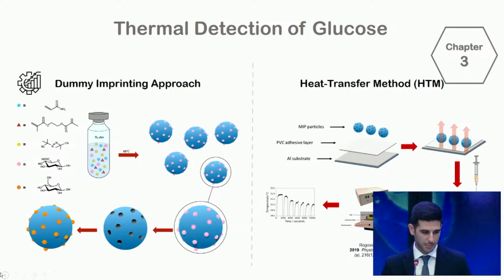In our first research work, we used a dummy imprinting approach. We did not use the conventional method of molecular imprinting, but a slightly different approach, where you use not the exact same template that you want to analyze, but a different one. In this case, we used this molecule here, which is glucuronic acid. It's very similar to glucose, but it contains different functional groups.